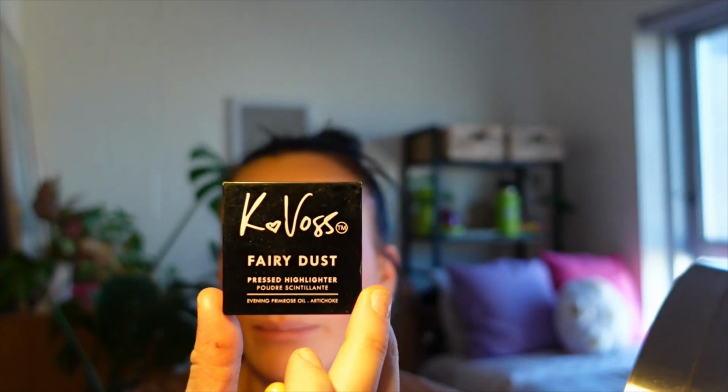For this, we are going to use the K-Boss highlighting powder in Moonlight.